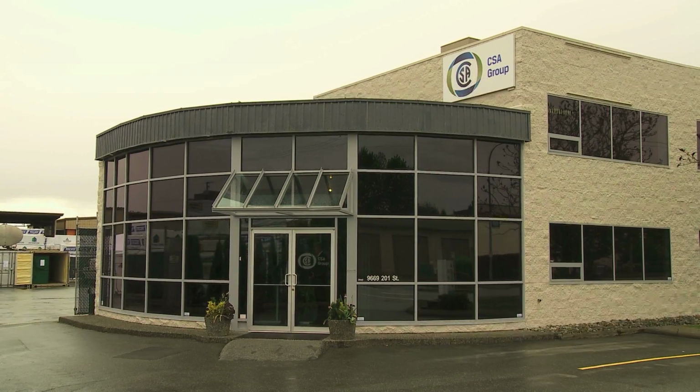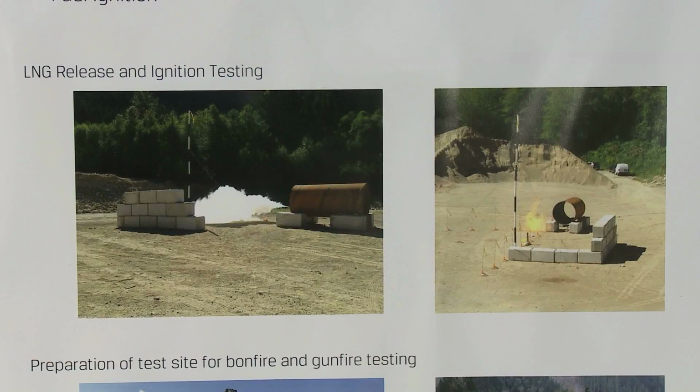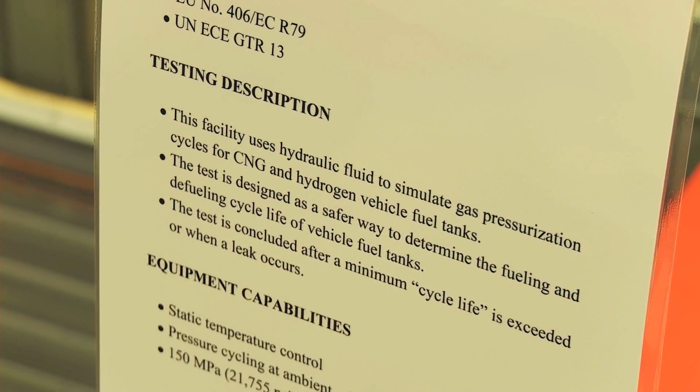Our expertise now spans many areas of sustainable transportation, including electric vehicles, energy storage, smart grid applications, and transportation fuels. You may not know it, but CSA Group is celebrating its 96th anniversary this year, 96 years in Canada. Our vision has always been to create a safer, better, and more sustainable world.